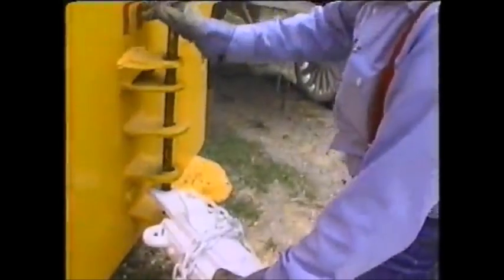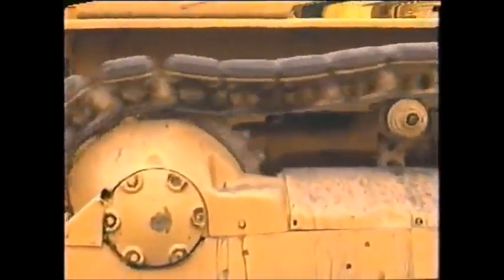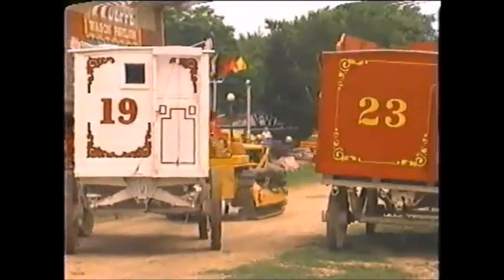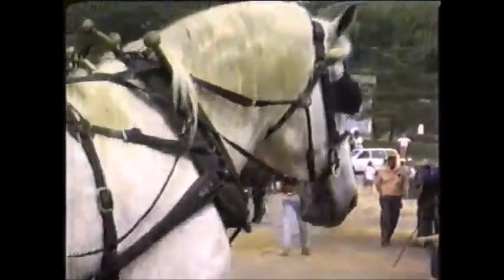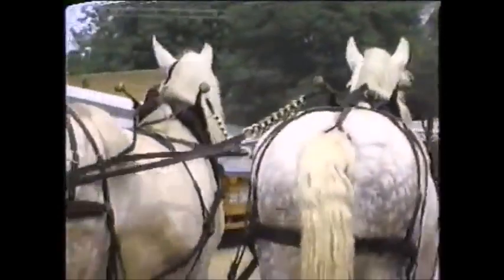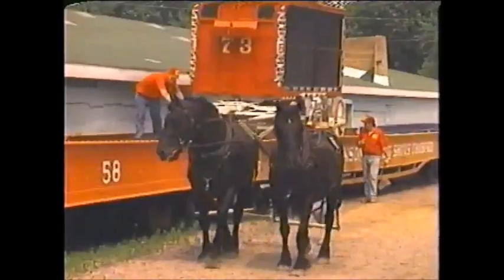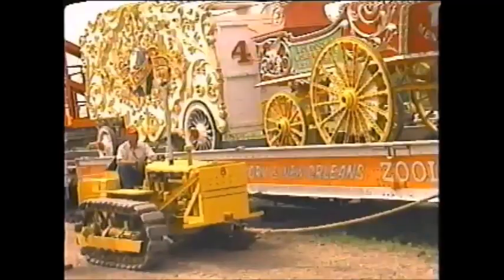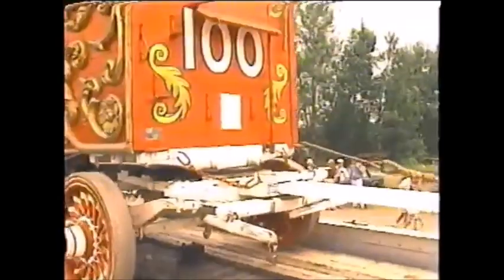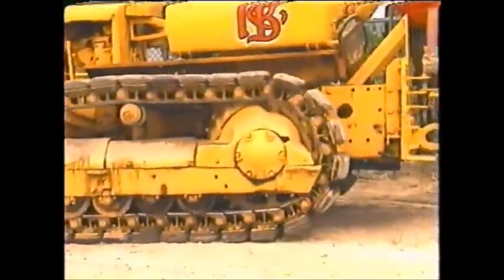First, the wagons are hooked to the dozers and driven over to the loading area. There, the first team of horses pulls the wagons up the ramp and onto the flat car. Another team pulls the wagons across the flat cars. Then John and his trusty Cat dozer take over and pull the wagon the last few feet.